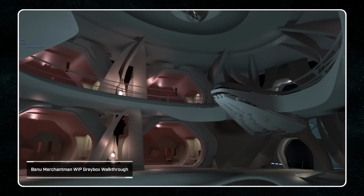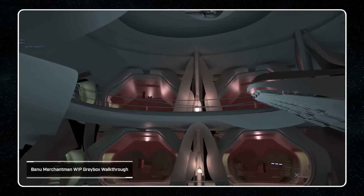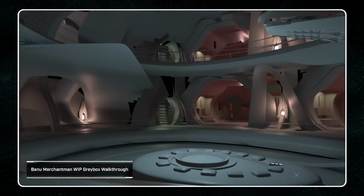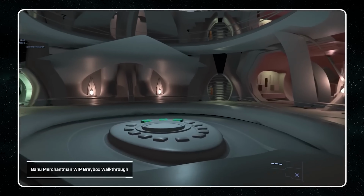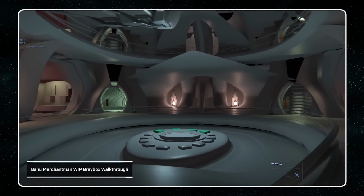I think we've already shown a lot of the concept art of this area, but the idea here is that you've got this hollow in the middle that will allow the traders to show off some of their items that might not fit in the shops or might be too valuable to place in the shops. So yeah, it's a very exciting area of the ship, this part.